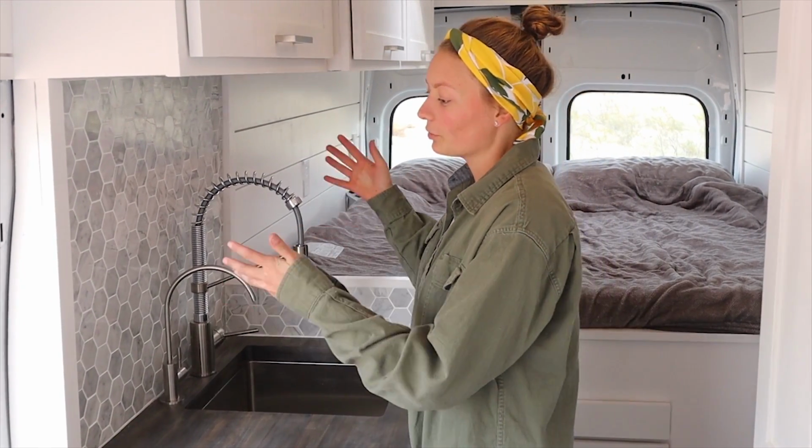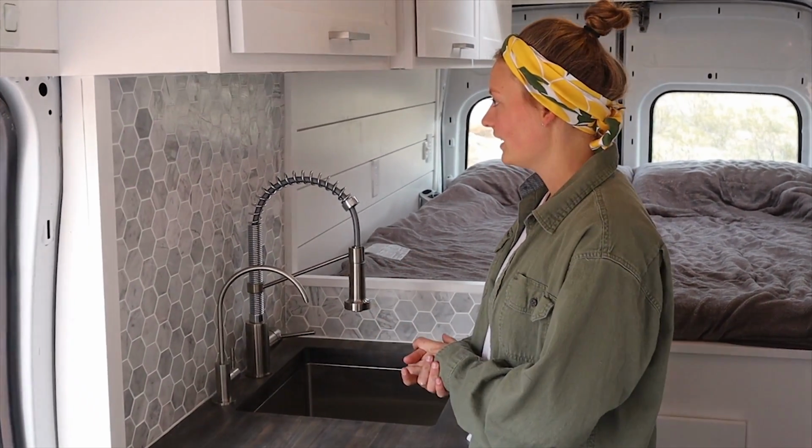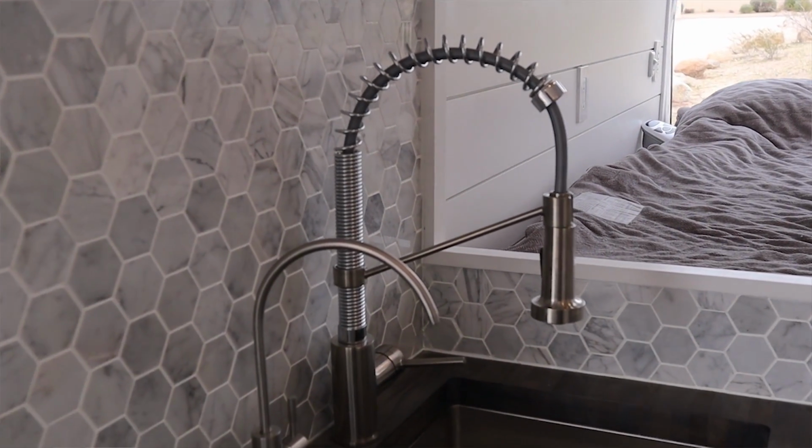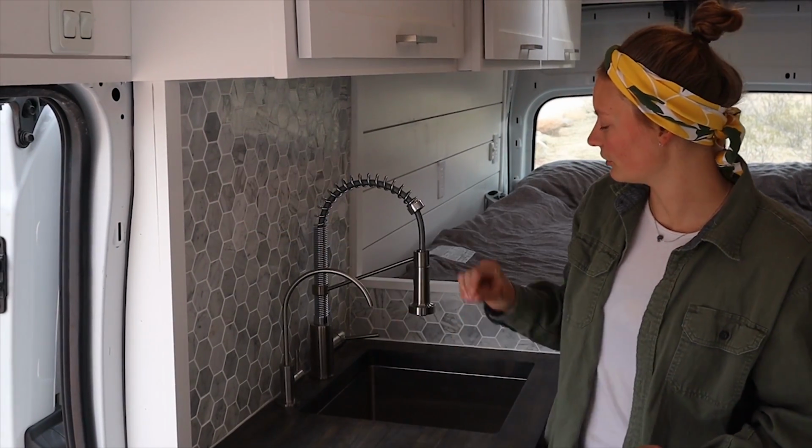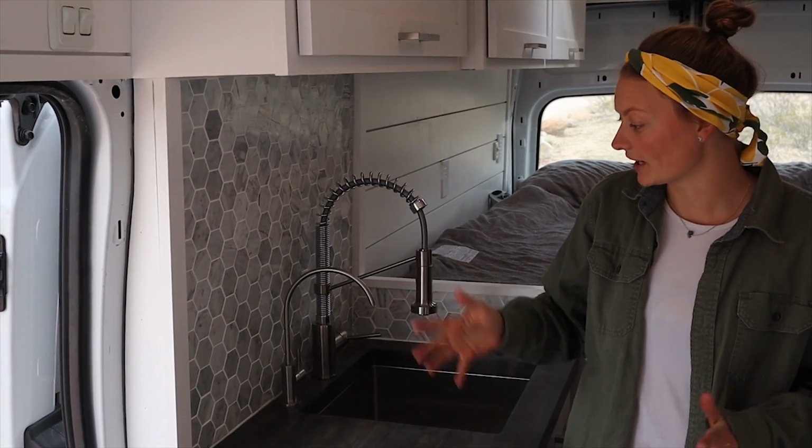We did another real tile backsplash here. These are actually marble tiles, and again, they're grouted with the same silicone rubber grout to allow for that vibration when the van is moving.